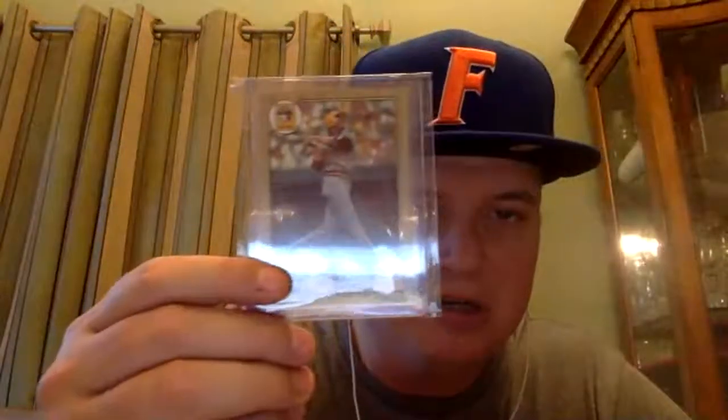I mean, they're both rookies, right? They're both '87, both rookie cards. So that's nice. I don't recall having this card. I think I might have, but this one is his rookie card. You can usually still get this for a very good price. Barry Bonds right there from '87.